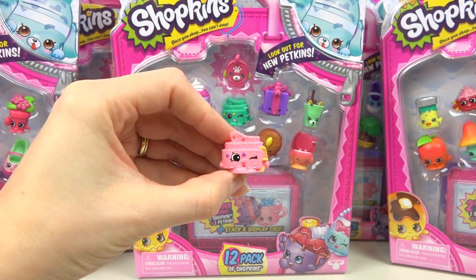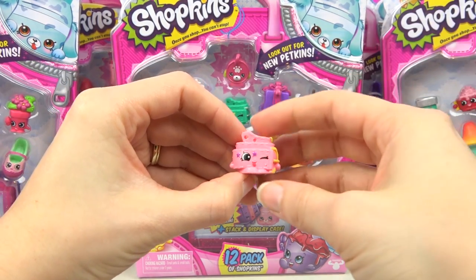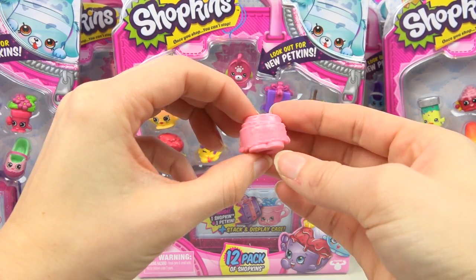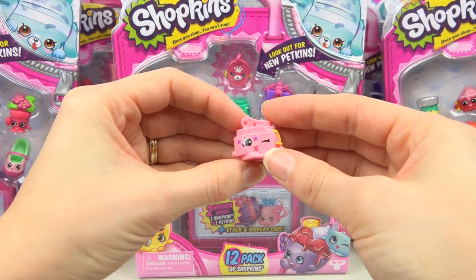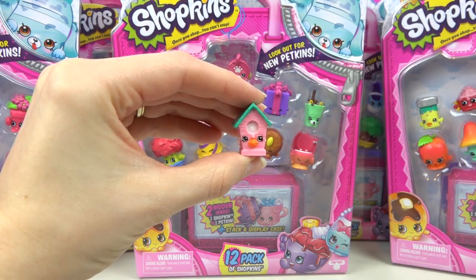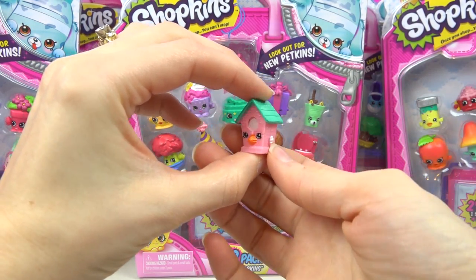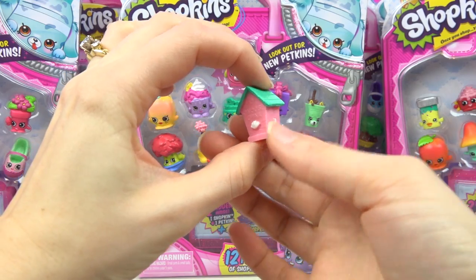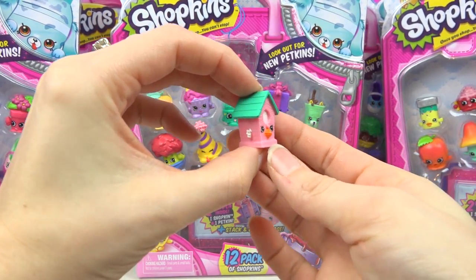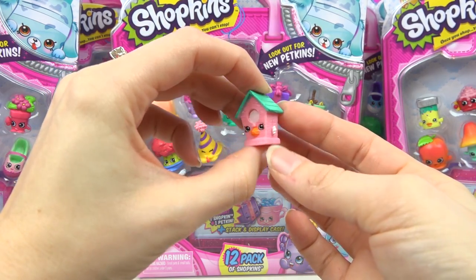Sasha Belt. This is Sasha Belt. I love how cute she is. Look at her fun buckle and all of the stitching. Just a lot of buckles. Oh yeah, I know. We have Bert's House. That's such a funny name, Bert House. And it's a Petkins, and it's a bird. Fun, it's a bird house.